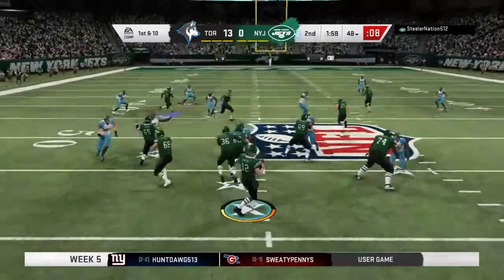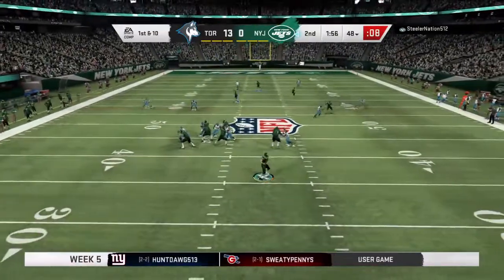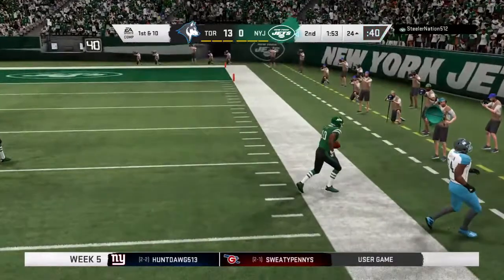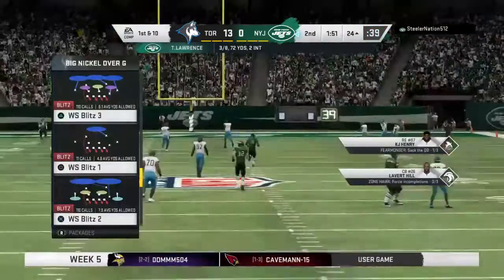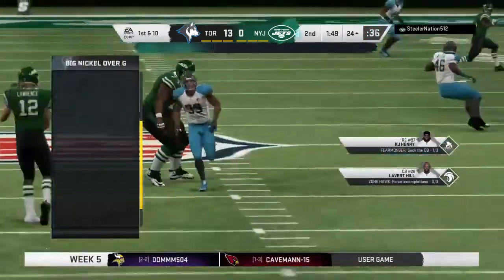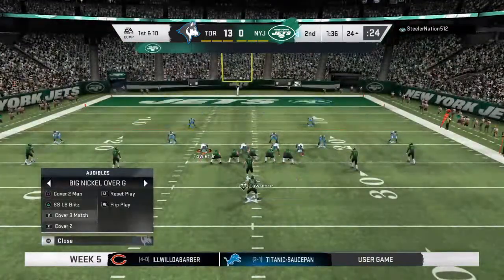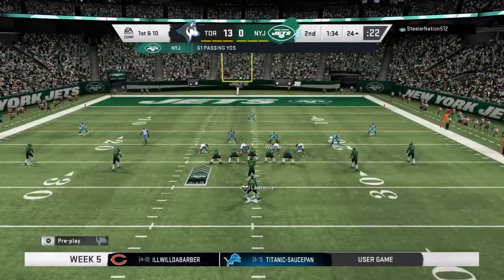Ready. Off the play fake, Lawrence. He's got his man on the crossing route. A really good pickup of 28 yards. This offense finding its legs now. Here's another 1st and 10.